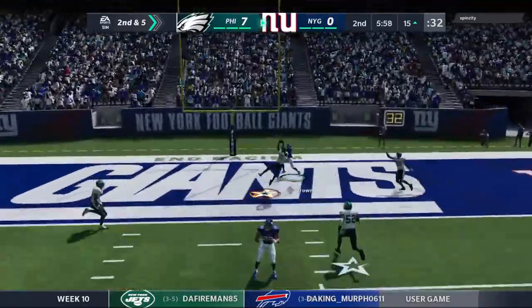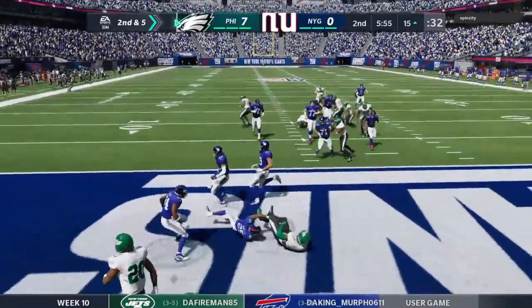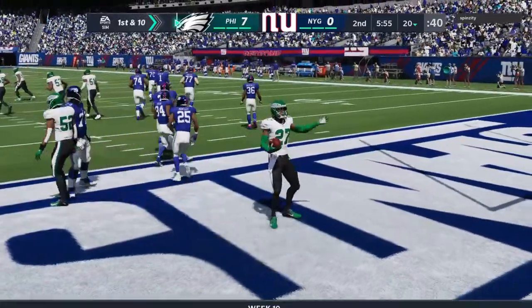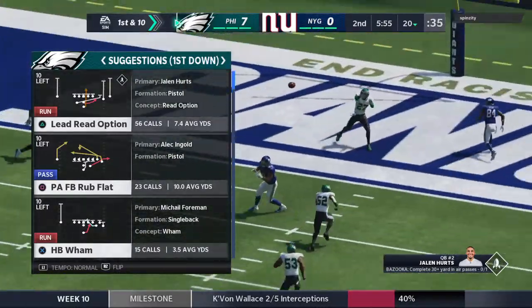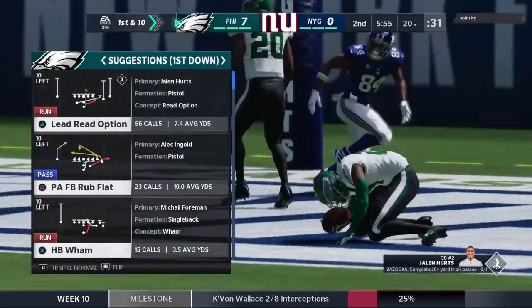Here's Newton. And it'll be intercepted. Read it well, and it's picked. And a big turnover there as his guys will get the football back by the Eagles. So that is 3 interceptions now in this first half, and you hate to ask the question, but let's be honest, we're thinking about it. Do you need to go in a different direction next series?